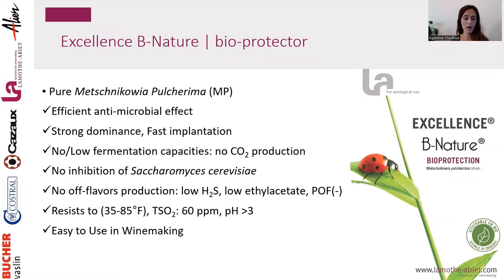We started with a pretty wide selection isolated from grapes, but the final one has been isolated from grapes of Sauvignon Blanc in South Africa. Our requirements were a strong antimicrobial effect as a bioprotector, strong dominance and fast implantation, colonization of the juice. No or very low fermentation capacity.